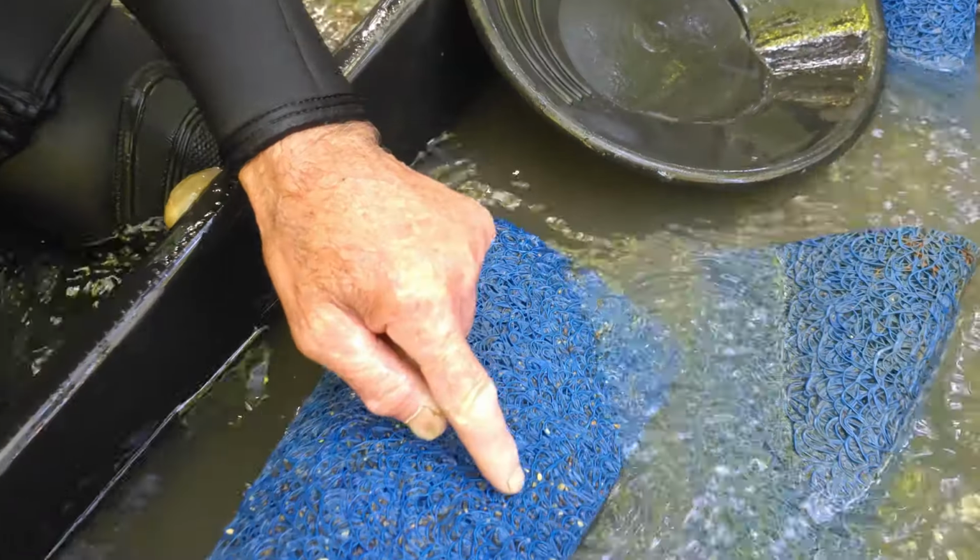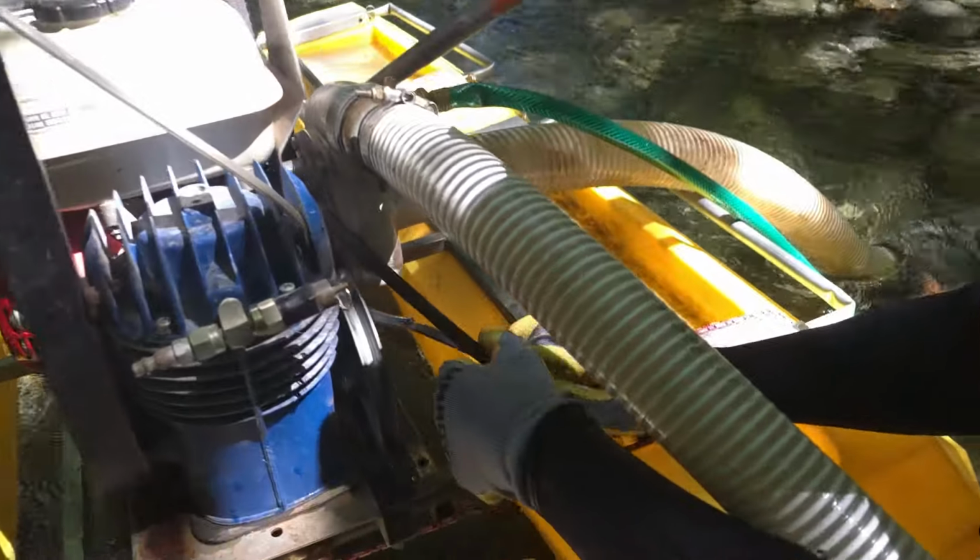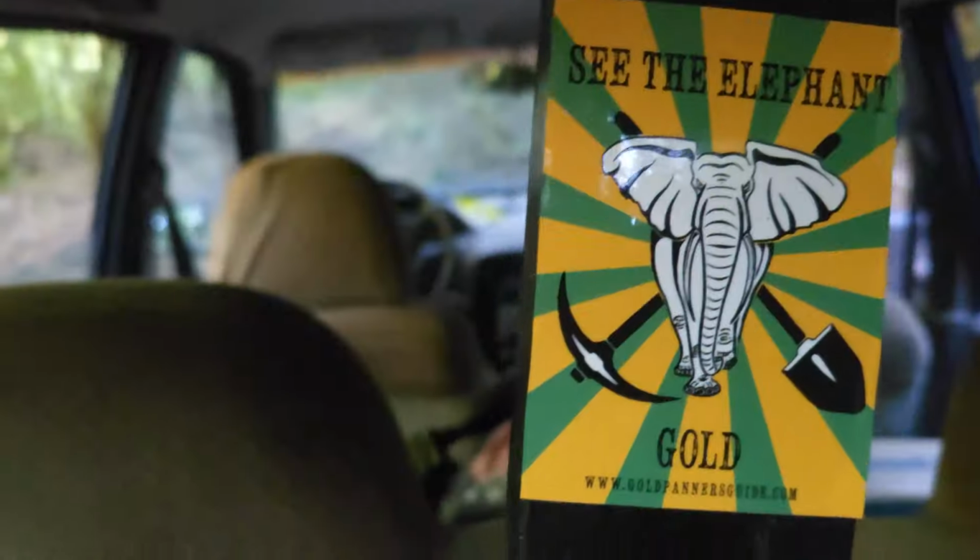It's a nice one. Get them there. Well, that's the way to do it. You can see the belt has failed. A couple right there. And you're going to fix the motor.